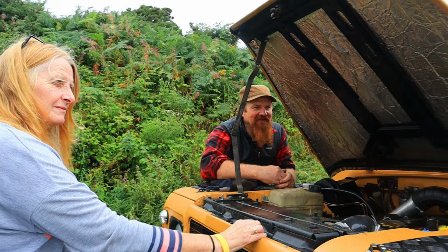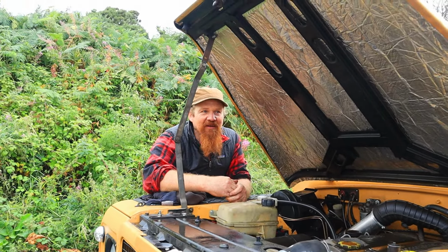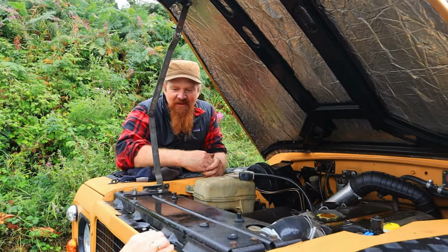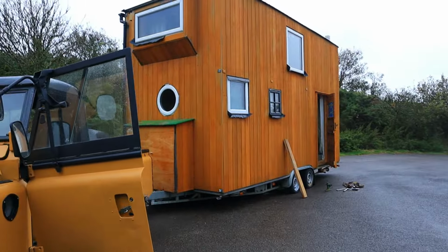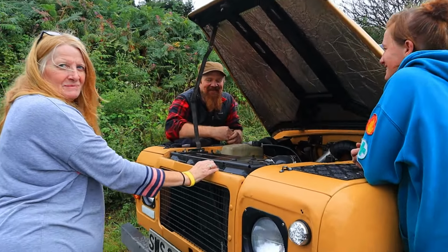Have you got some type of coolant to put in? Yeah, but we won't need that until we get back. It's fine on water for this journey. This takes time. Marvellous.